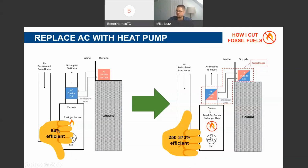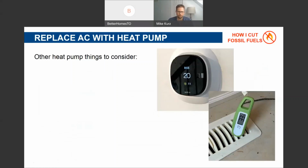So for each 1 kilowatt hour you're putting in, you could be getting 2.5 to 4 times that amount of heat out of it, which is kind of amazing. It seems like magic. A few things to consider with replacing your AC with a heat pump.